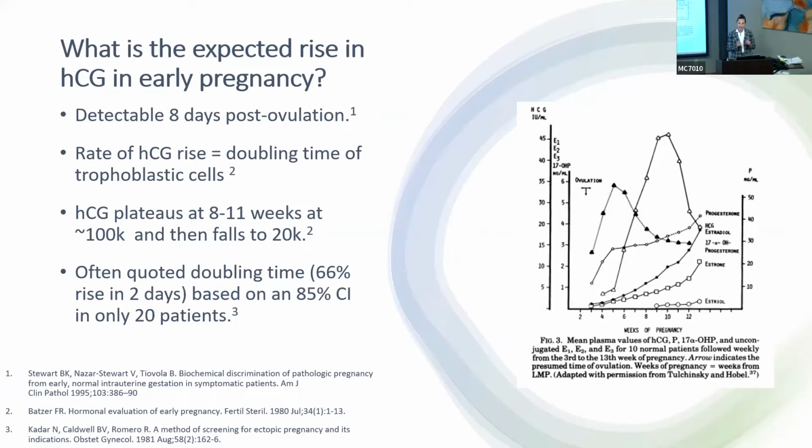However, there were several obvious pitfalls to this study, which many of us can imagine right now. First, the sample size was 20 people. Additionally, the people in this study were not necessarily people that were symptomatic. So they may not have had bleeding or pain. So they may not be representative of the patients we're clinically interested in. And they used an 85% confidence interval, which, as a quick refresher, the confidence interval is the probability that a parameter is going to fall within a set of values. And 85% is not a high degree of certainty.